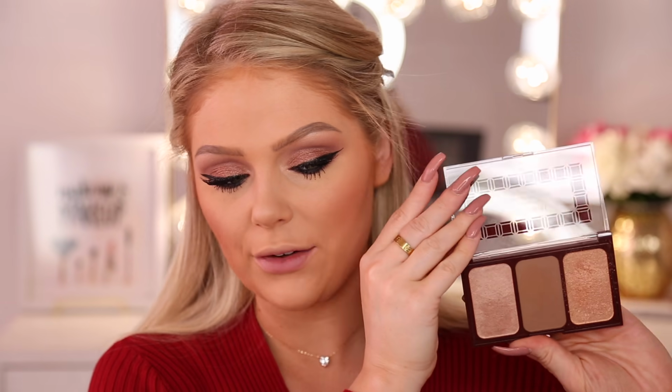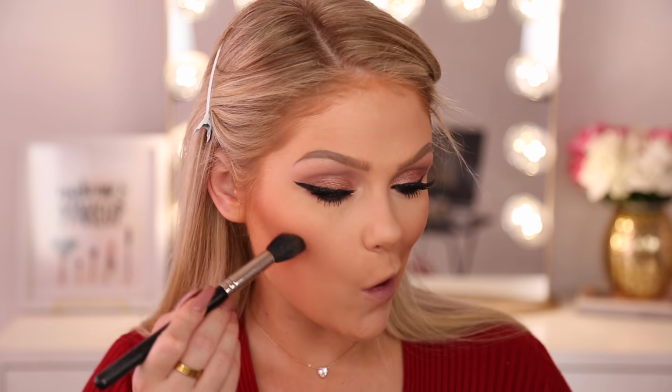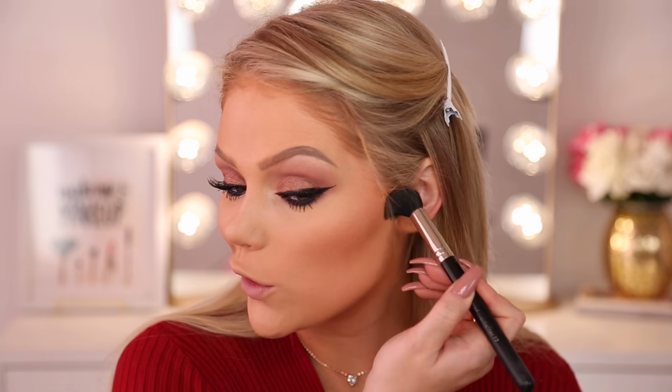Then to contour, I'm gonna go into the Chocoholic palette. So this has 3 different shades in here. I'm gonna go in with this middle matte bronzer to contour. And I'm just gonna sculpt out my cheeks. This also smells like chocolate.